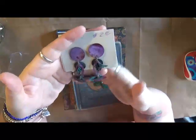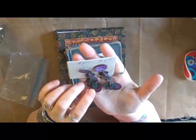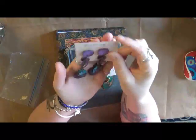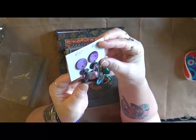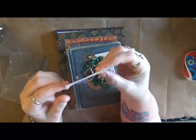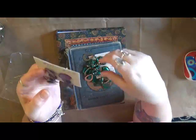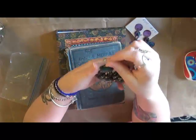Look at those. Can you see them? How cool are they? I thought, oh, these are so cool. They're going to look so good on a journal. That was my first thought when I saw them. I was like, oh, these are just fantastic. So these were $2 with, I don't know, 30% off or something. I think I got both pair for $2.70 or something like that.